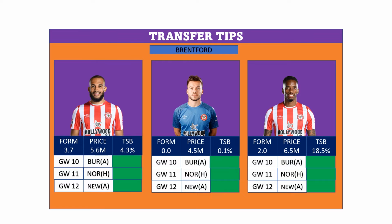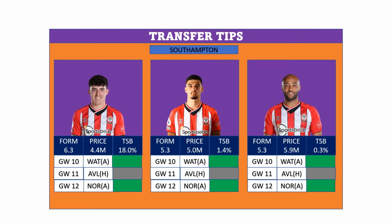Then finally for the teams, we have Southampton. They've recently changed their formation. That's why they started to perform well. If you watch the match against Burnley, they were attacking more. They managed to score 2 goals, which you don't normally see with Southampton. They have relatively easy fixtures also: Watford, Aston Villa, and Norwich.